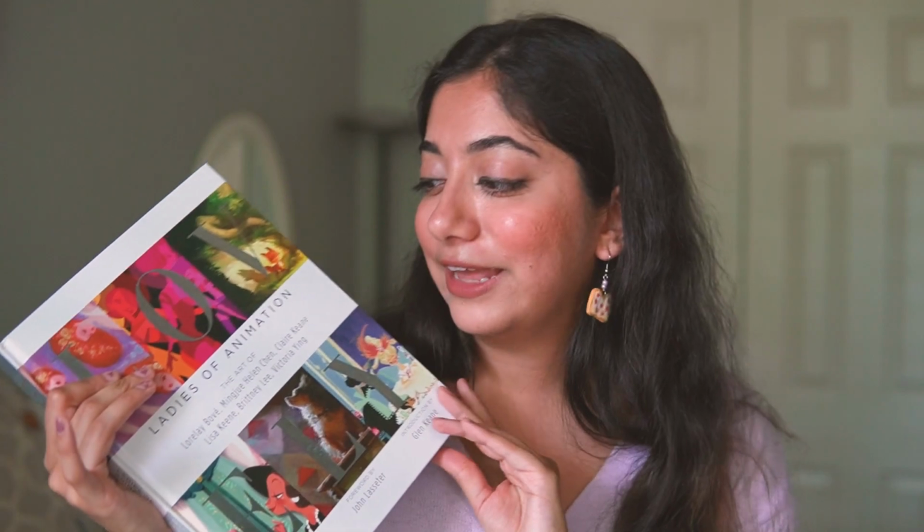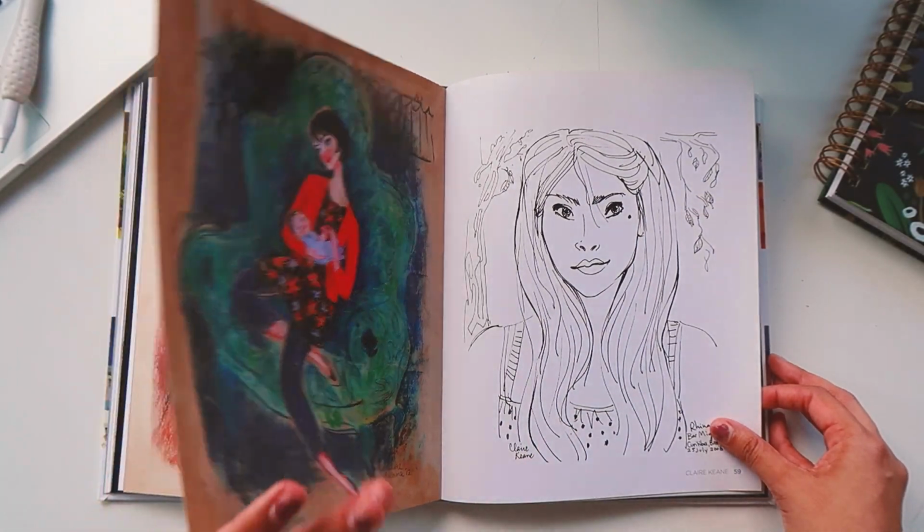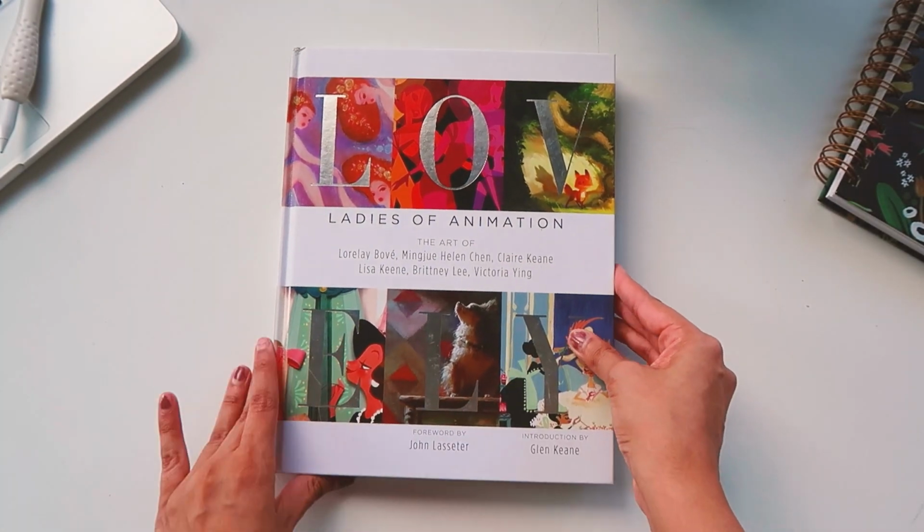They weren't there to sign it or anything, but I got my book, and I got to see the artwork in person and everything. And it was just a really nice time with me and my dad, and I'm really happy that he supported me and my love for animation. So that actually really makes me happy to think about, which is why I also like this book.